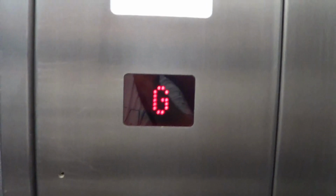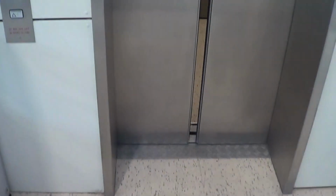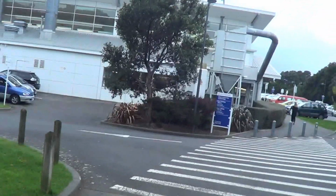Cab is quite nice. This looks like sort of late 70s or maybe 80s. Now this lift only goes a short distance. Yeah, this lift only goes a short distance, so there we go. That's it. Okay, I got confused there.